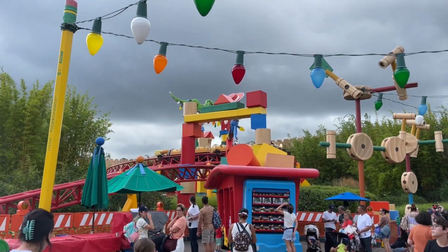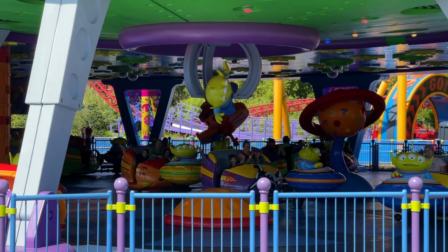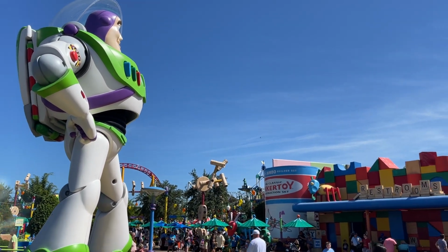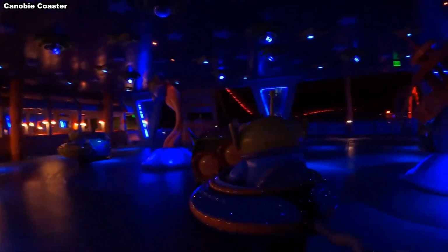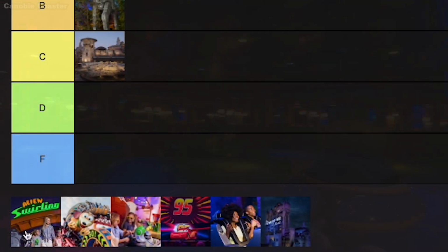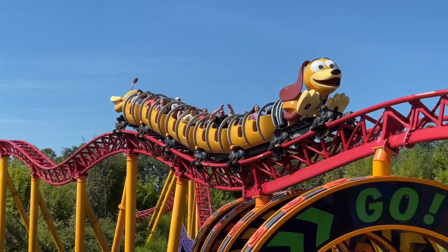Now, let's head out of Galaxy's Edge and shrink down to the size of a toy for Toy Story Land. The first ride we'll quickly discuss here is Alien Swirling Saucers, a basic spinning flat ride themed to space. As you'd expect, this ride is nothing special, although it is a bit more unique than the usual Dumbo clone. It's nice for Hollywood Studios to have something a bit smaller in the park too, even if it's nothing amazing. Based on all that, I think I'll put this in the D tier, since it's nowhere near an awful ride or anything.